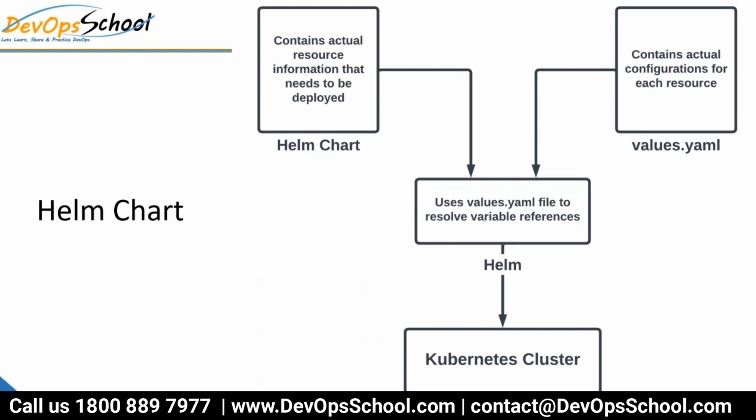Should you hard code it in the deployment.yaml, or should we parameterize and keep it in some configuration file? Which approach is good? Because with the same Helm chart, the MySQL Helm chart, you may need 10 pods and I may need 200 pods. Different team, different project, different requirement.